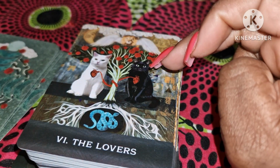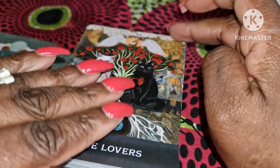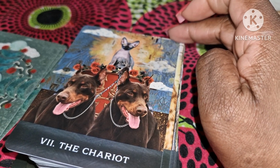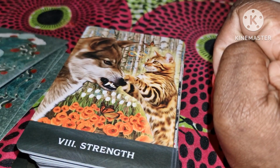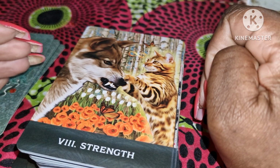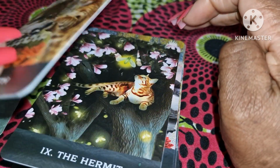The Lovers, black and white cats, and that's the snake there, and the angel, which is a lion. The Chariot is two dogs. That's a lovely Siamese cat with two dogs. So you've got the Strength, which is a kitten embracing what looks like a wolf, and you can see the affinity there.